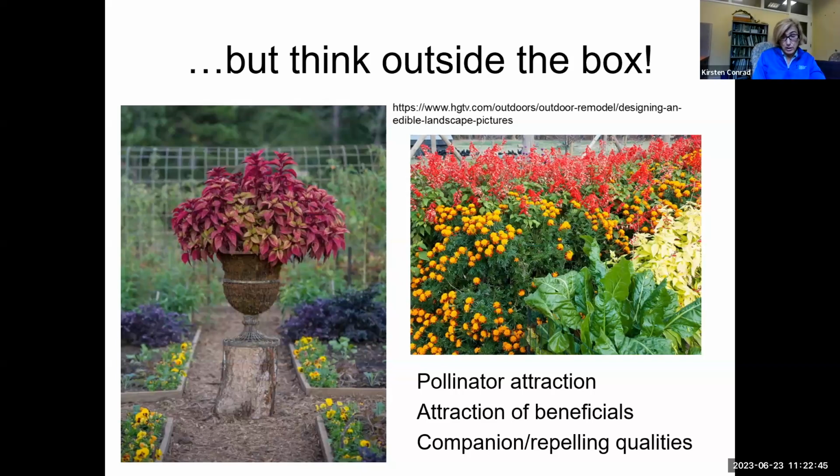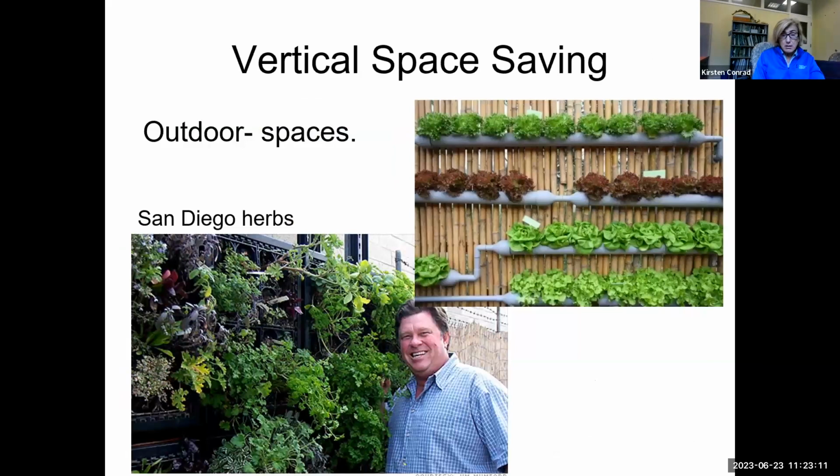Beneficial insects are one of the major helps that you can provide, with ladybugs and lacewings, and other beneficial insects that will help you in the garden if we can avoid killing them off. Use companion plantings that will help you by repelling certain of the more noxious pests. Use vertical gardening to save space.